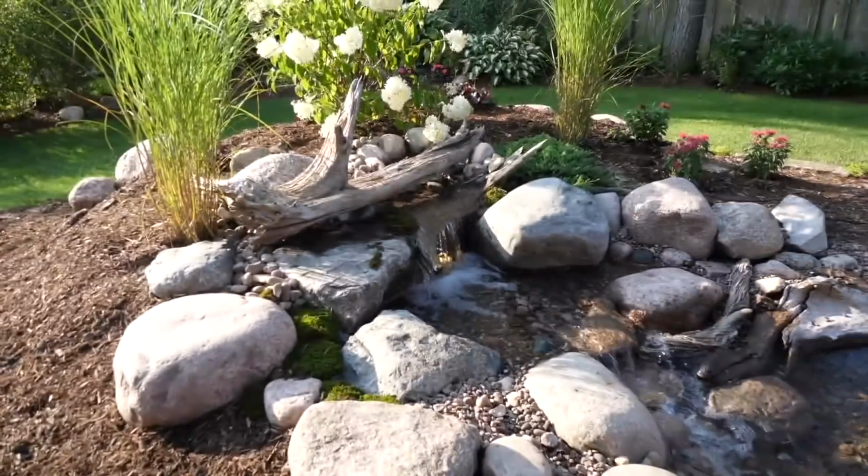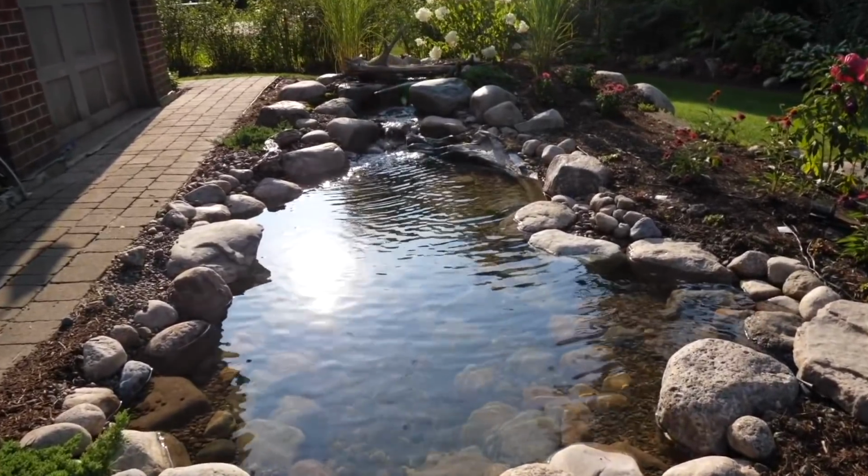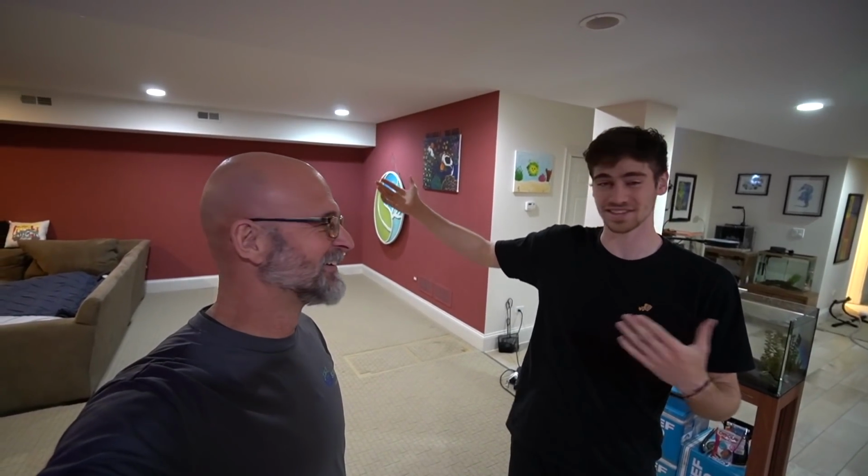The unfortunate part about Chicago is the weather. Brutally cold. For 6 to 7 months of the year, we can't enjoy the outdoor pond. I love it so much. I don't want that to end when the snow comes. So we're building an indoor pond so that my koi fish can be moved indoors, have a place to live inside my house where we can continue to enjoy them.